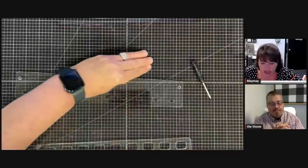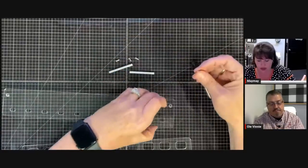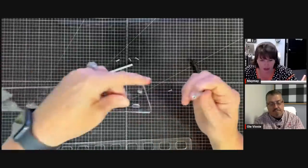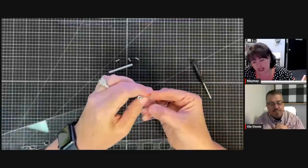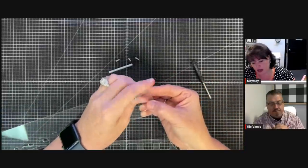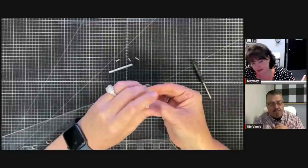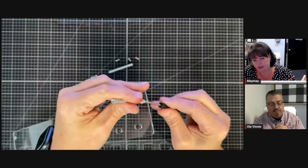Okay. What you get here is two little legs and four little screws. I remember which is top. This is the bottom. You put the little screw through there, and you put this little guy on it, and you get it started. Just like that. Then I go ahead and tighten that one.